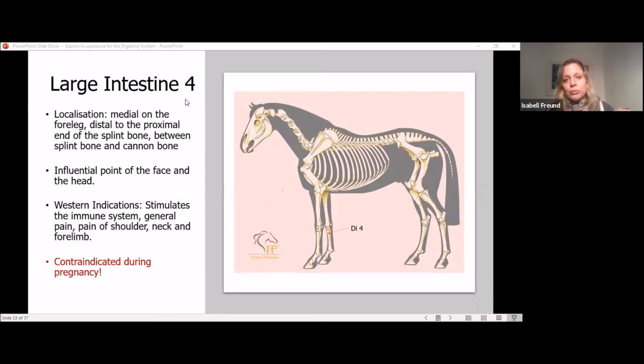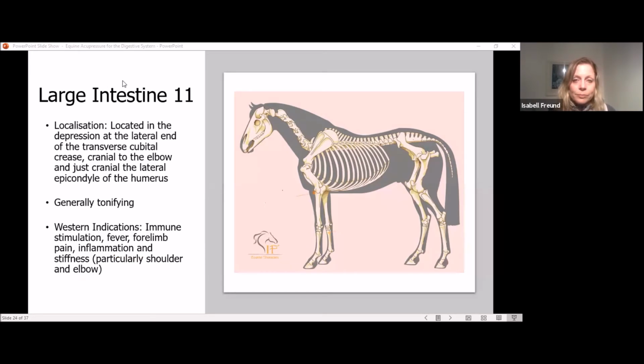With humans, or also with dogs, you would use large intestine 4, and it's actually the point here in between your thumb and your index finger, and that's a point you can use if you have pain, you have a headache, you're getting a cold. That's a good point to use.